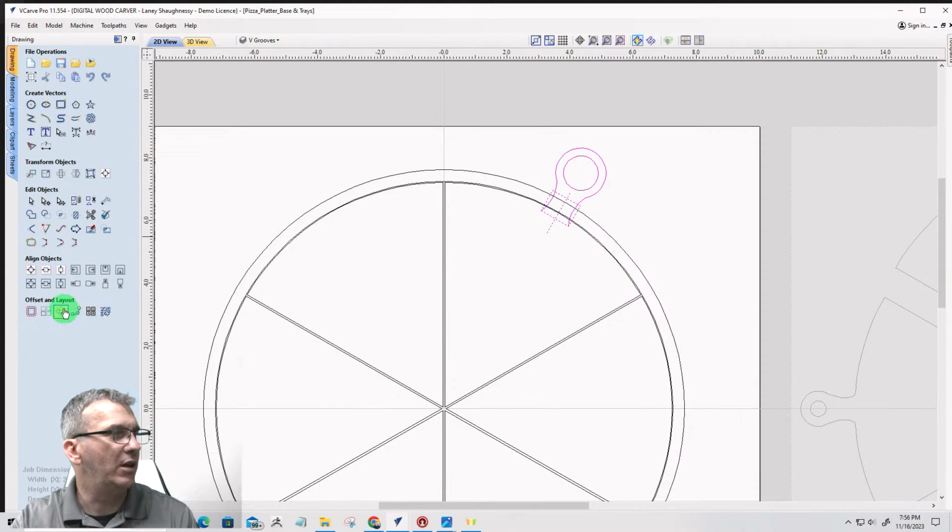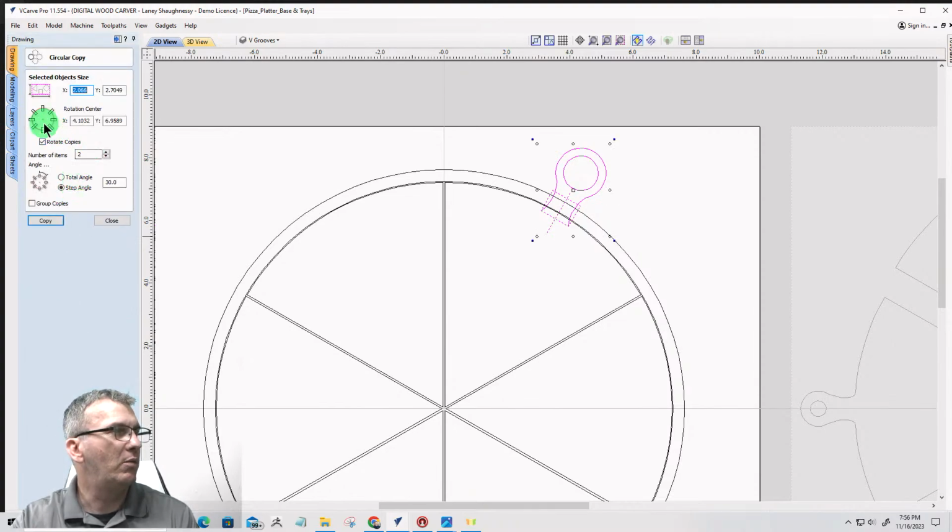Come to my circular array tool. Go around the center of 0, 360 degrees around for a total of 6 times, rotating around the center of our board. Bring that around. Oh, bear with me just a moment. Let's do that one more time.